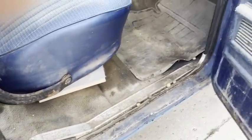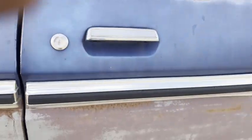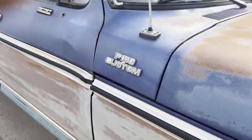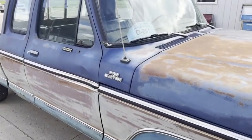But pretty solid old truck for the most part. Definitely a project. Got some old gas in it right now. There, got a dent in that door right there. So does run, drive, will trailer load.